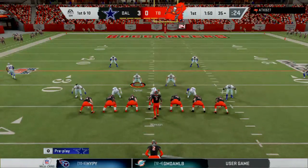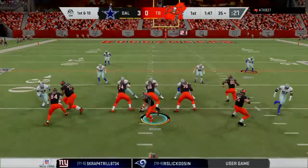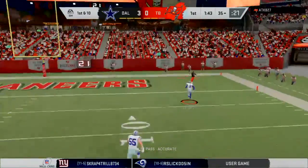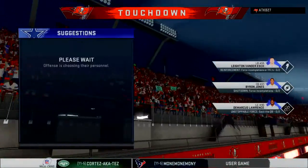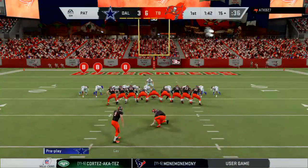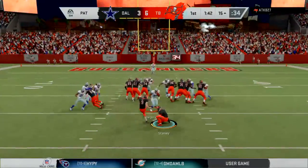Yeah, remember our conversation. We were talking about what one of the GMs in the league has told me repeatedly. It's a big man's game, and it's not necessarily size. He's talking about playing some big boy football. Godwin's got it. Touchdown, Tampa Bay. Chris Godwin, 35 yards. And the Bucs have taken the lead.